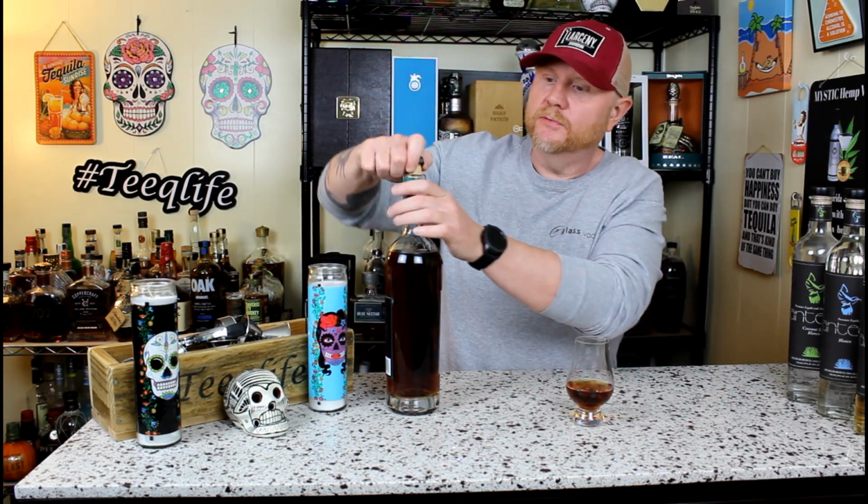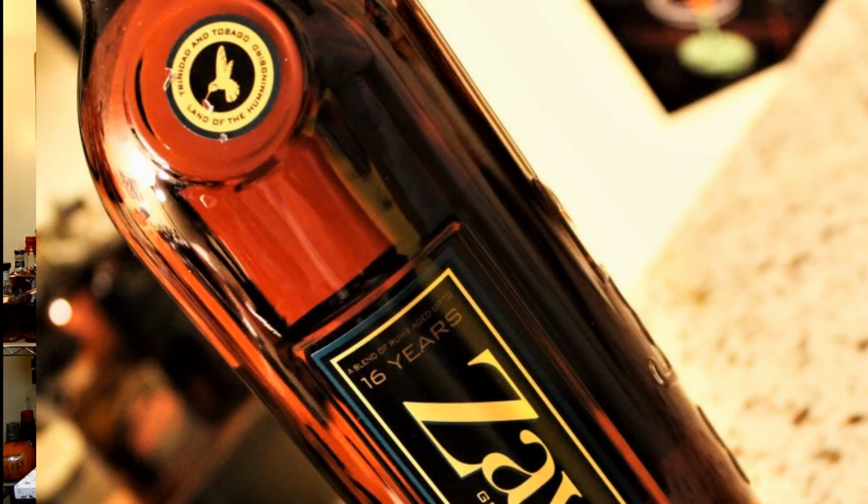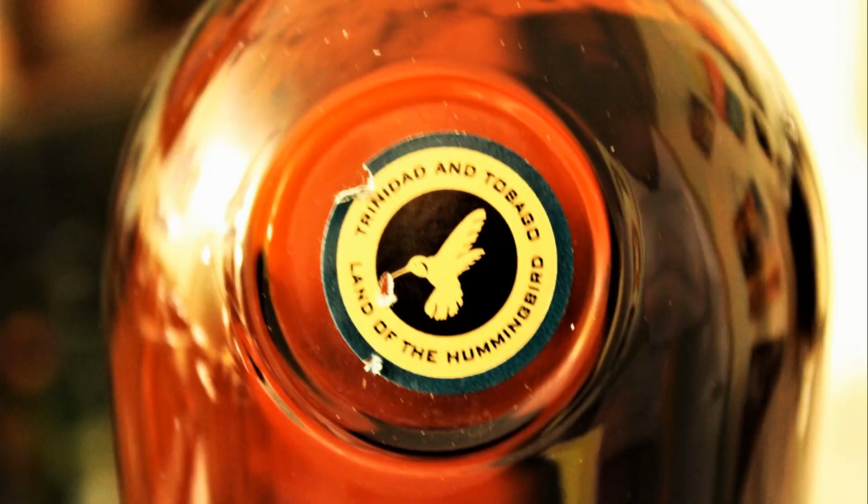So before we jump into it, let's talk about this bottle. Zaya Gran Reserva is from Trinidad and Tobago, which is known as the land of the hummingbirds. I love hummingbirds. It's one of my favorite birds. The species is incredible. If you do some research on them, they're just so eloquent. Now, talking about hummingbirds, there's hummingbirds all over the bottle. They have their seal here. It's around the neck as well. The bottle is really heavy. They have embossed Zaya over here.